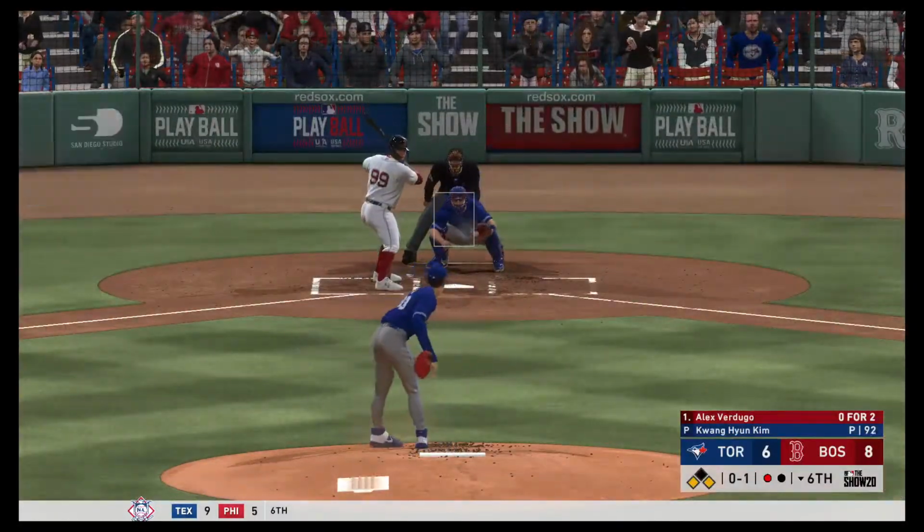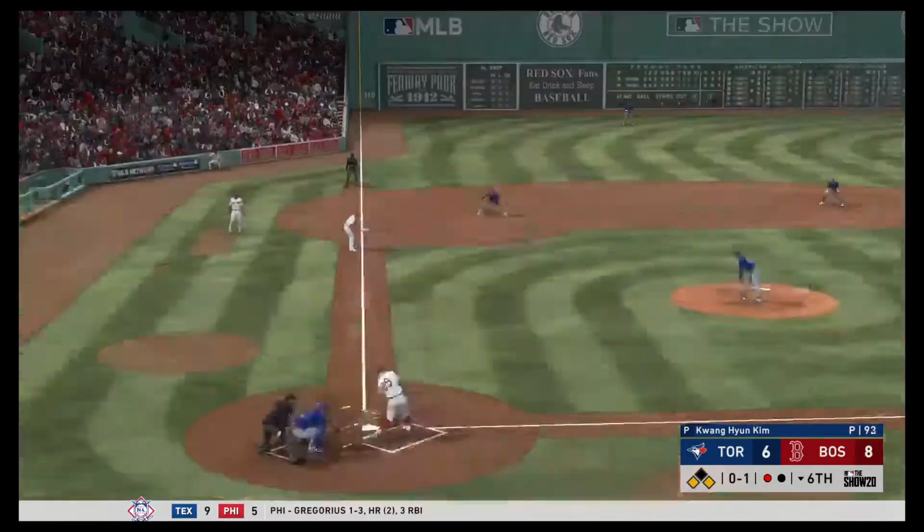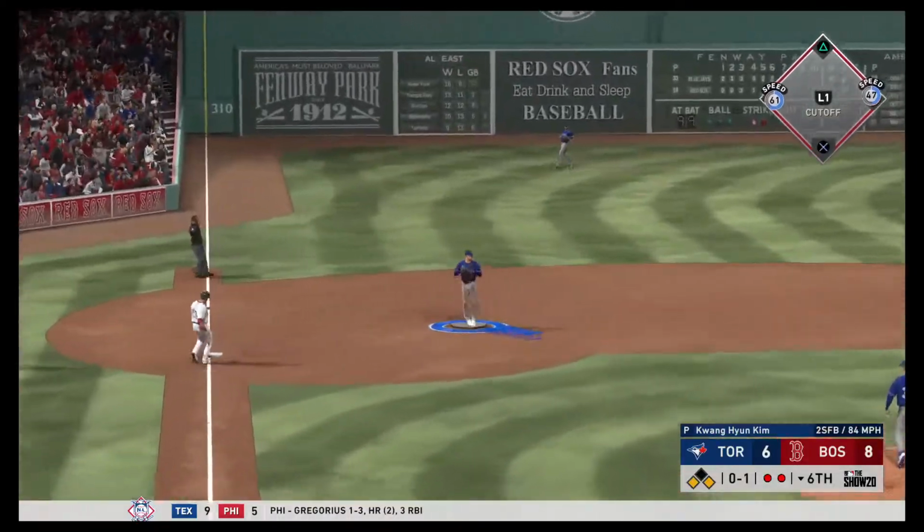Into the box, Alex Verdugo. He'll take a look at a slider here that finds the zone for strike one. A line shot to third base.